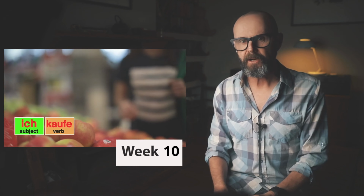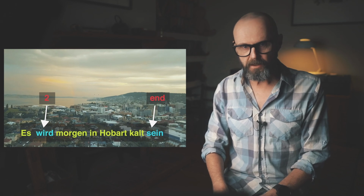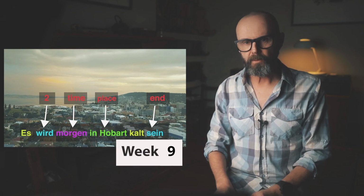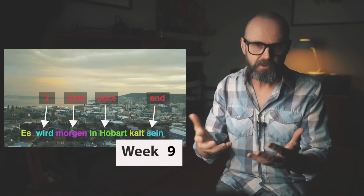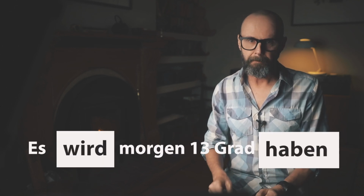Well, in our course, we have already introduced verbs, and by now we know that a sentence generally only has one subject and one verb in it. But we have already had a couple of examples where we've used two verbs. So, for example, we've made prognoses. When we were talking about the weather, we used the verb werden that allows us to make those prognoses. Es wird morgen vielleicht regnen. Or es wird morgen 13 Grad haben.